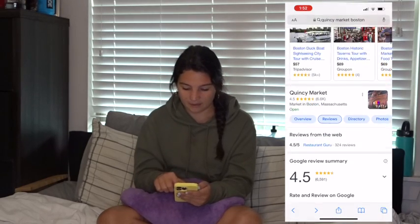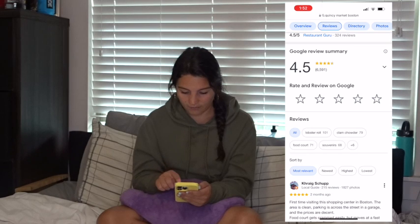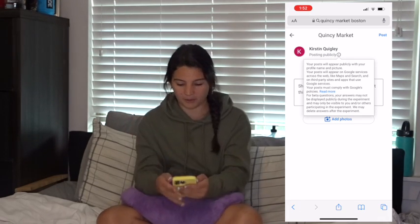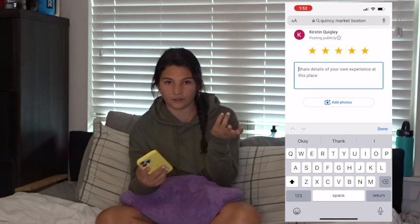Okay, so here I am, Quincy Market, looked it up. And right here where it says rate and review on Google, I'm going to go ahead and give it 5 stars because it was amazing. It's just kind of saying how I'm going to be posting it publicly. So I click the 5 stars, and it says share details of your own experience at this place.